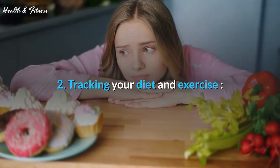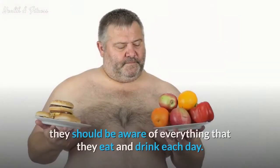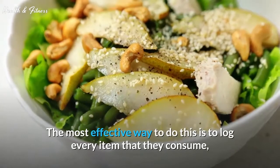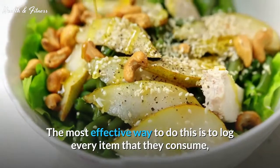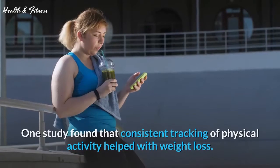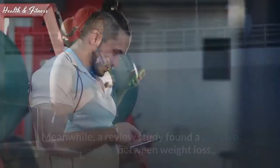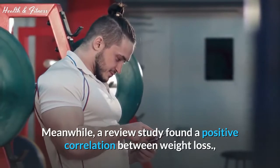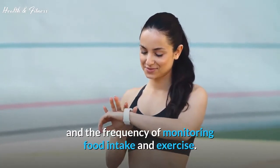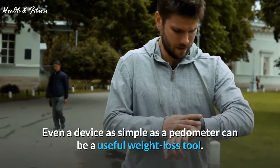2. Tracking your diet and exercise. If someone wants to lose weight, they should be aware of everything that they eat and drink each day. The most effective way to do this is to log every item that they consume in either a journal or an online food tracker. One study found that consistent tracking of physical activity helped with weight loss. Meanwhile, a review study found a positive correlation between weight loss and the frequency of monitoring food intake and exercise. Even a device as simple as a pedometer can be a useful weight loss tool.